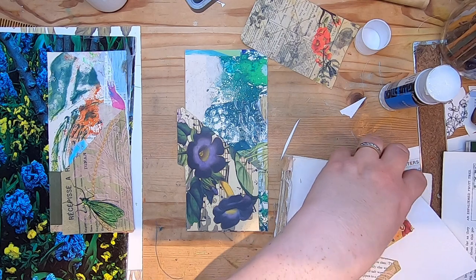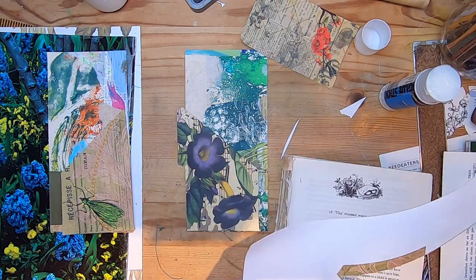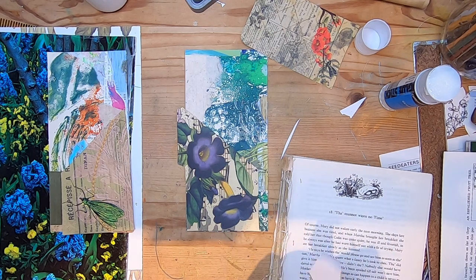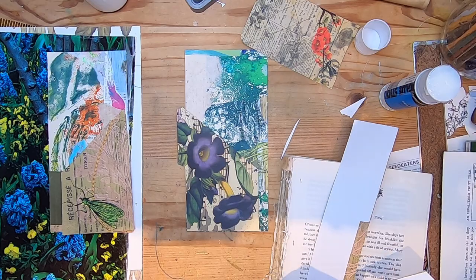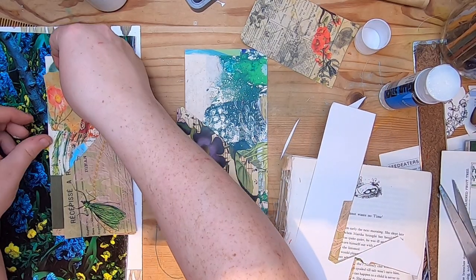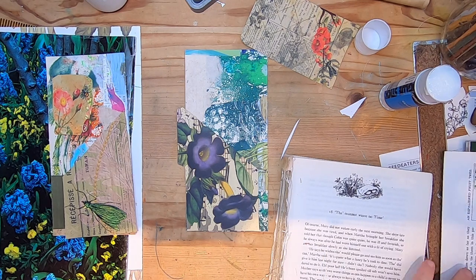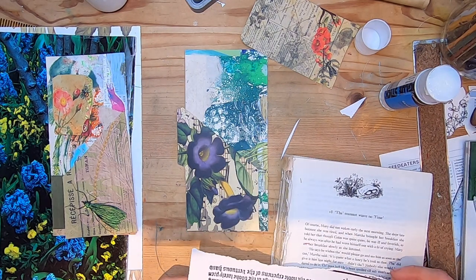Okay, let's just cut this little one out. That might help. Okay. Oh, you know what? I also have this. I can use some of this.